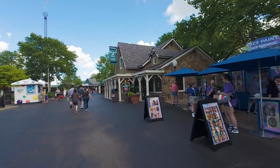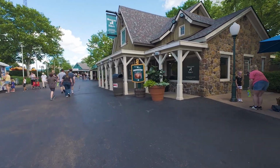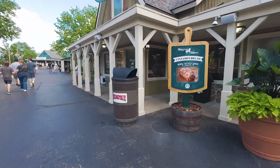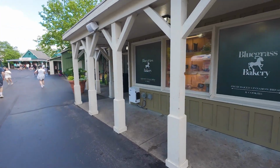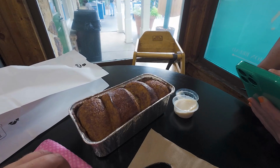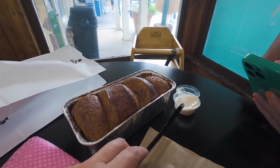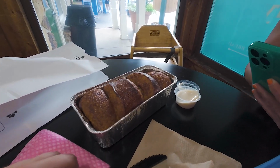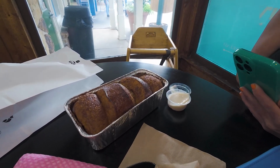So we're finally at the Bluegrass Bakery. I'm hoping that they're still selling cinnamon bread. It is about 30 minutes to park close, so with any luck, they've still got it. Okay guys, we scored the cinnamon bread. It's a little hot to the touch. They had something here called bourbon glaze. We didn't know what that was, so we got it. It looks like the regular sugar glaze, but we'll give it a shot and see what it tastes like here.